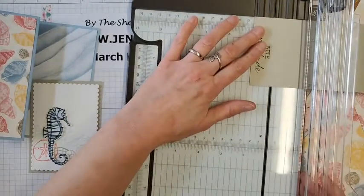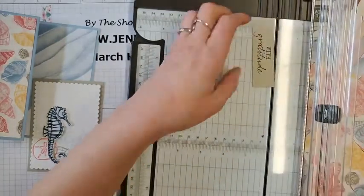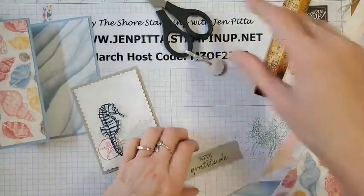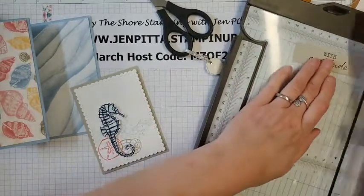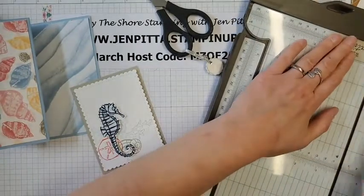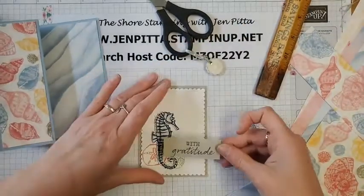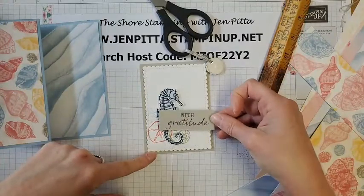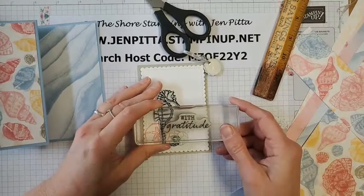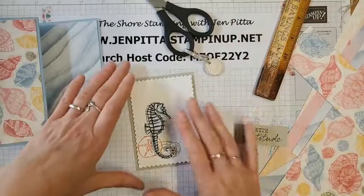So I'm going to trim this down as close as I can get to the sentiment. That looks pretty good. And we'll see. I'm probably going to have to trim this down a little bit on the sides too, because I want it nice and skinny like this. So yeah, that's going to take up way too much space. I could have stamped it in there, but it's not going to fit there like that. So I think I will just do it inside because I kind of like that white space.